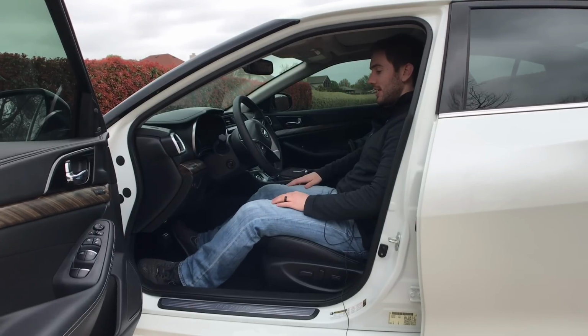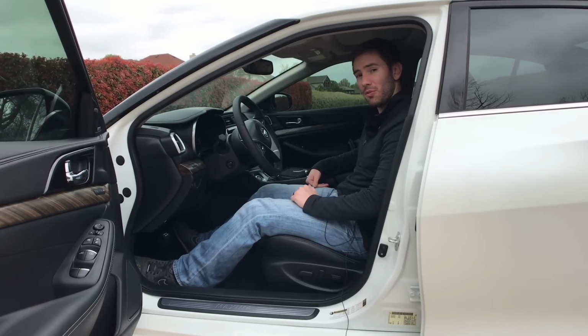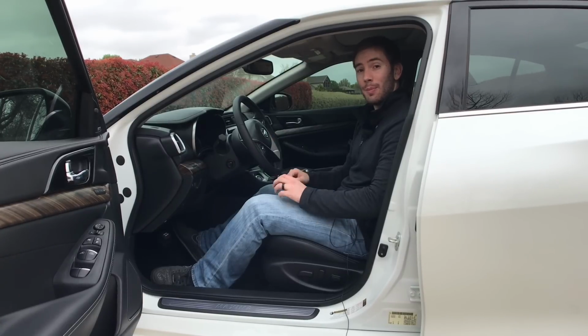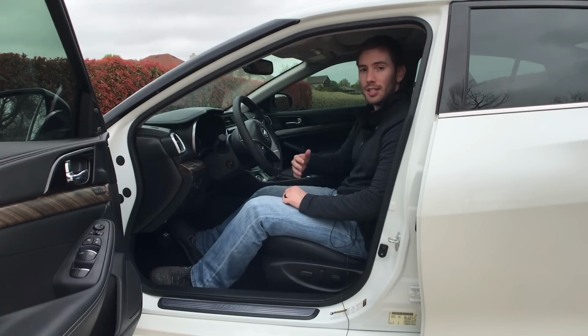They're called zero gravity seats. They have better points for your hips to decrease fatigue, and they are just phenomenal. I haven't been in here for very long, but I've been super comfortable. On this Platinum model, we also get climate controlled seats, so we have controls in here for ventilation, for coolness, and heating. Another cool thing about this Platinum model is your passenger actually has 6-way power adjustable seats instead of the 4-way power that you get on lower trims.